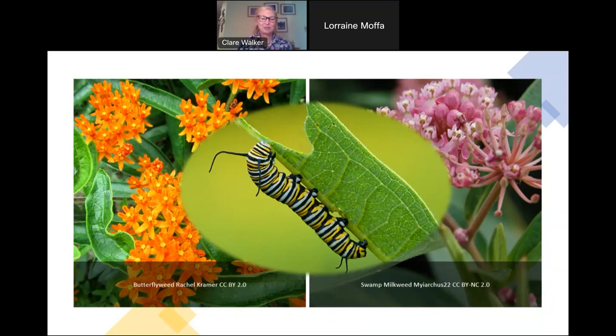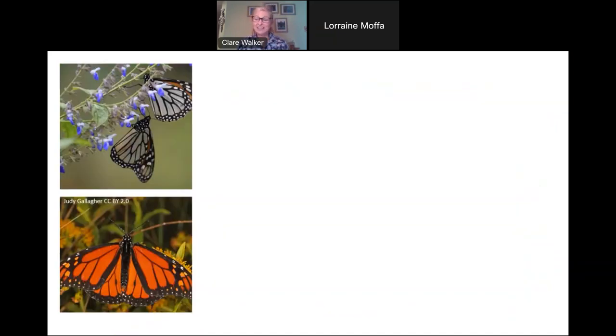They have that special aposematic markings to tell birds that they taste terrible, so they don't get eaten. So this is a warning coloration, all this striping, and they live on the milkweed and will really eat a lot of it. So if you want to support monarchs, you have to plant quite a lot of milkweed because they go through a lot of leaves. But if you're lucky, you'll get them coming to your yard, and then they turn into these butterflies.